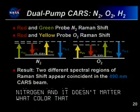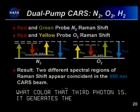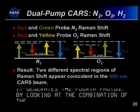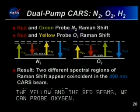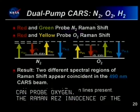Now, by looking at the combination of the yellow and the red beams, we can now probe oxygen because their frequency difference corresponds to the Raman resonance of the vibrational state of oxygen. And then again, it doesn't matter what color that third photon is. The green works just fine.